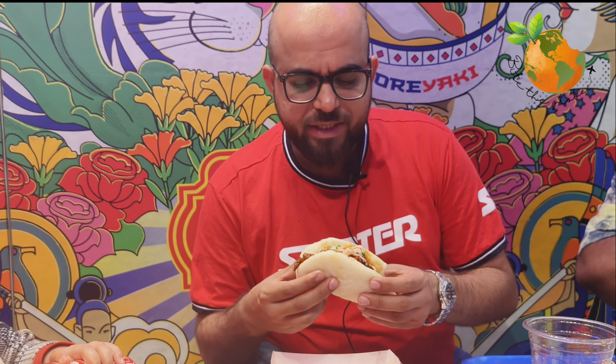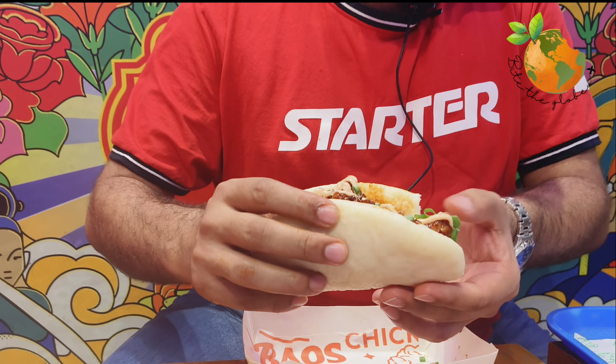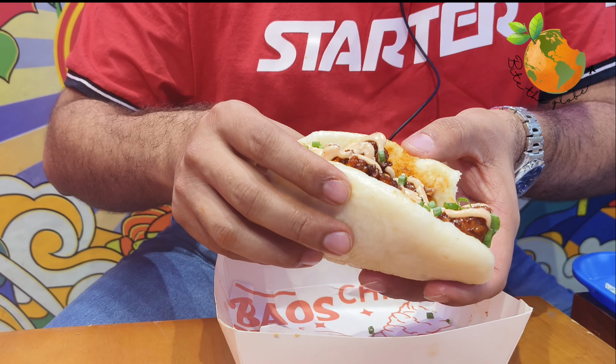Okay, what you're seeing is the Koreyaki chicken bao. I think bao is more like a bun. I've had them before, the ones with a cloth-like fold and a stuffing inside, but this is more like a stuffing where you can see. It looks like a tortilla to me, but it's very soft, as you can see, and then there's chicken stuffing in there. So this is called teriyaki.